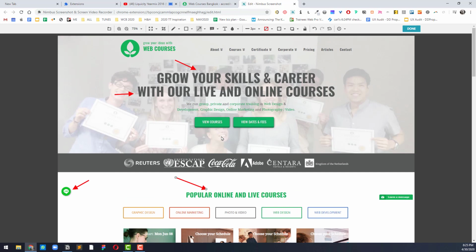And there's a lot of uses for this. So, for example, you can do annotations. You can take screenshots, obviously, and save them as files. That can be used in many different ways. You can give feedback to team members, feedback to your client, or better still, you can use it for your portfolio. So very, very useful tool.